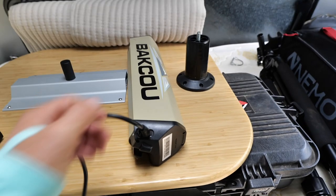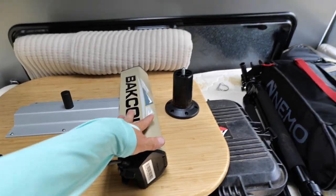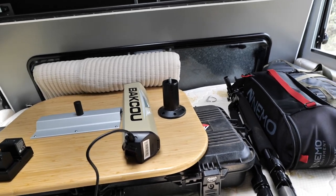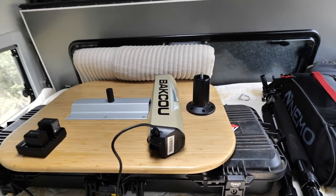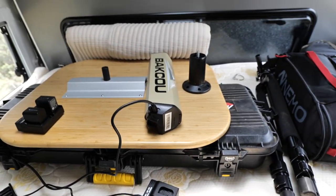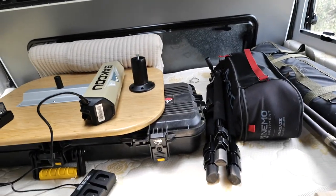I've got the Bakcou charging up right now. I'm gonna say it takes like 5 or 6 hours to get a full charge. But I was about 40% down from a day and a half riding, so it should be back up and running here in about 3 hours or so.